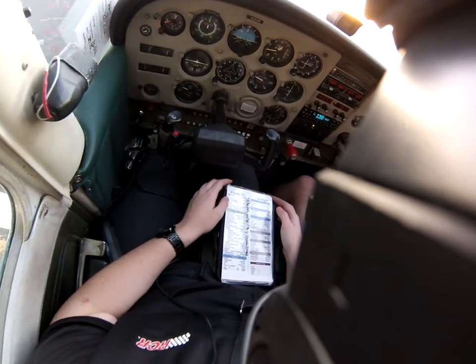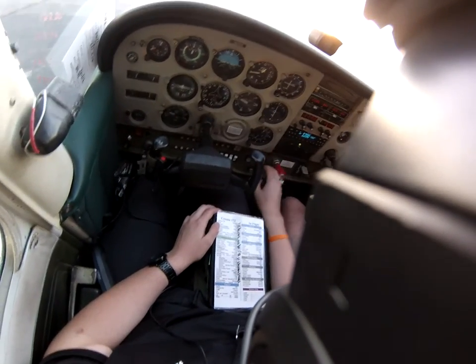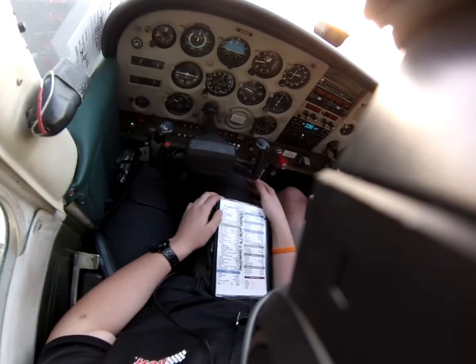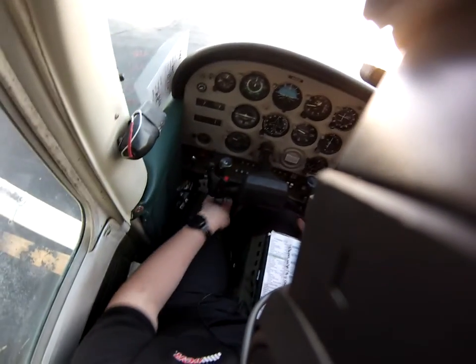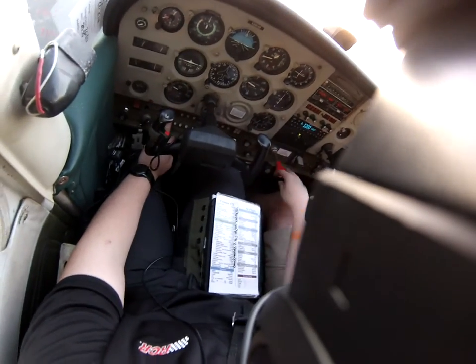After landing checklist: flaps up, carb heat cold, transponder set on standby, landing light off. After landing checklist complete, parking. Avionics are off, leaner throttle out, mixture out, all right.